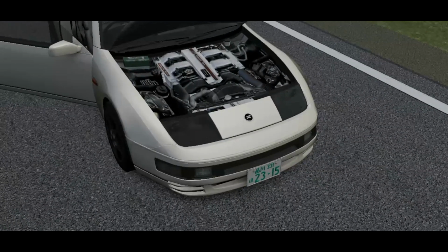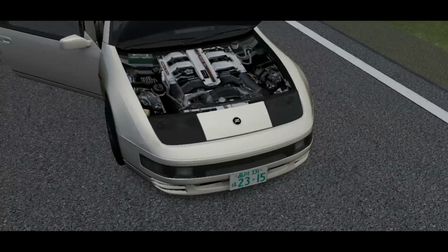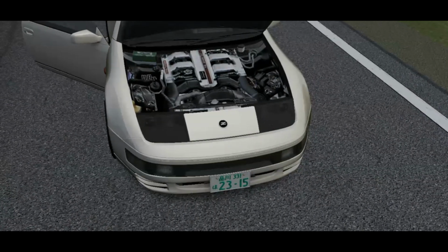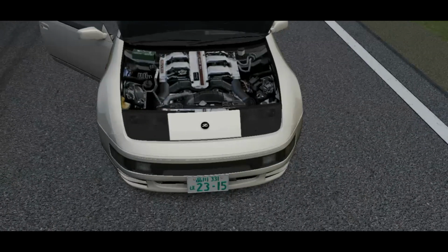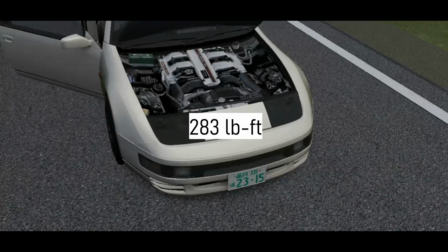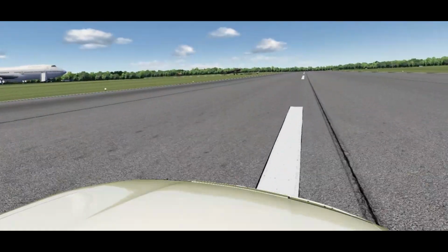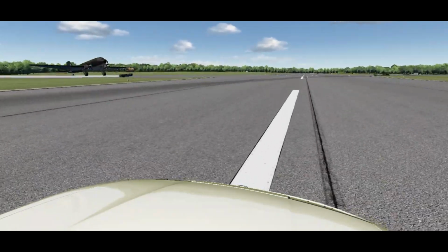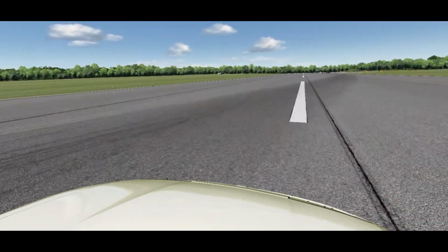The same engine that's in this 300ZX is from the last gen, with overhead camshaft and variable valve timing making 222 horsepower. But because this version has the parallel twin turbochargers with twin intercoolers, the engine pushes from 222 to 300 horsepower and has 283 pound-feet of torque, reaching 0 to 60 miles per hour in 5 seconds, and can reach a top speed over 155 miles per hour while revving up to 6,400 RPM. One of the quickest cars at the time for the 90s.